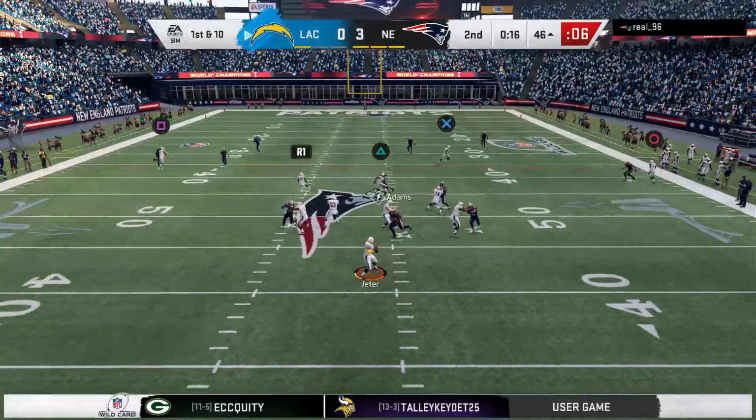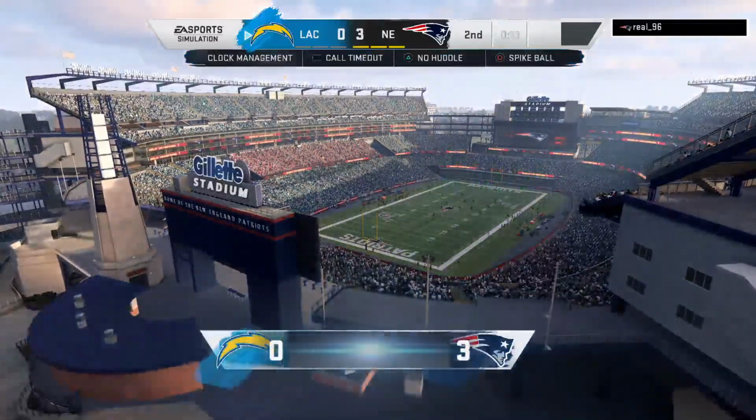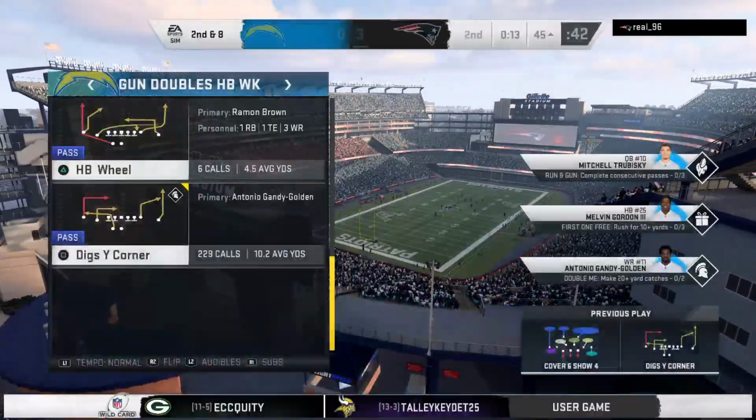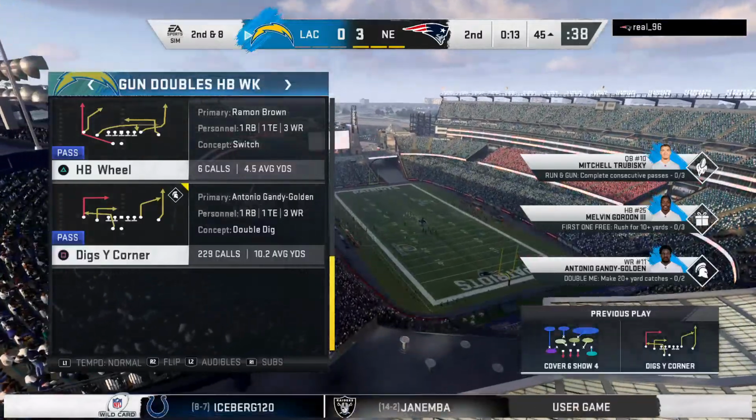On 1st and 10, Jeter. It's brought in by Harris. Chargers going to use their third and final timeout as they'll stop it with 13 seconds to play in the half, number 1.